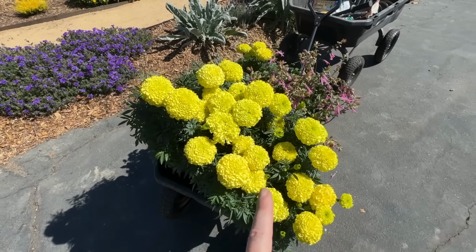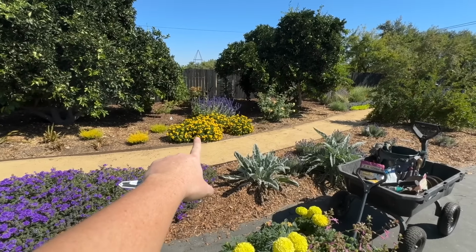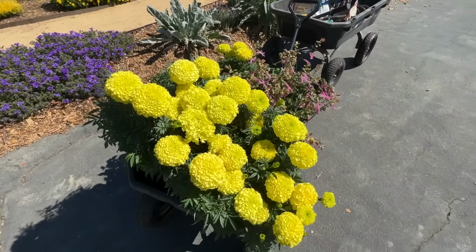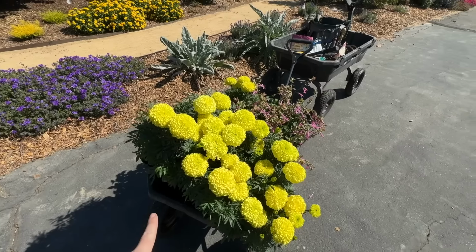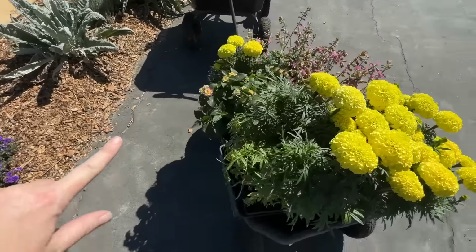Usually marigolds are on the warmer tones, like a warmer yellow, kind of like if you look at my lemon tart lantana over there, that's a warmer yellow. These are a cooler yellow, and I just thought that they were so pretty. So I cheated. These are going to get about 12 inches tall. A little bit taller than that is over here.